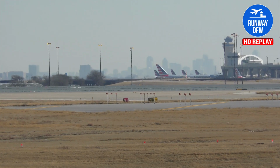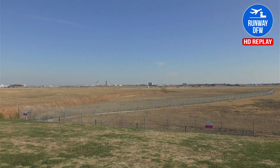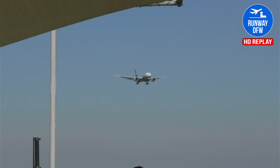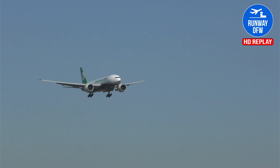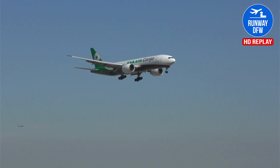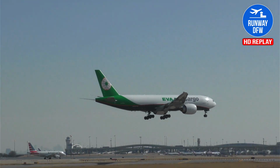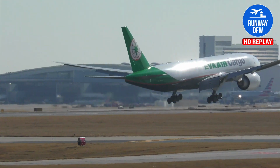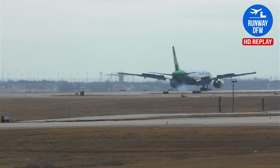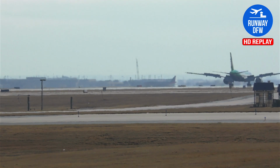That's a good idea. Give you something other than American Airlines planes to look at on this edition of Runway DFW. We'll be seeing that big guy coming in from the north, and here it is. Eva Air Cargo. Thank you for the suggestion. Coming in from Anchorage, Eva Air Cargo 777. Okay, that's a good way to end. That's a great way to end our broadcast. I like that.